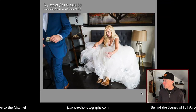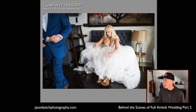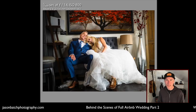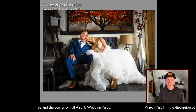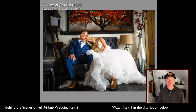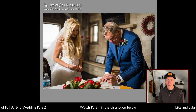Once we went in there, she sat down, got her boots cleaned off, and I got a couple of shots of her, and I kind of like that picture. They were just relaxed, like, oh, we're done. So I took that photo real quick, and it was a nice little ending of that whole extravaganza. And then there was their homemade cake.